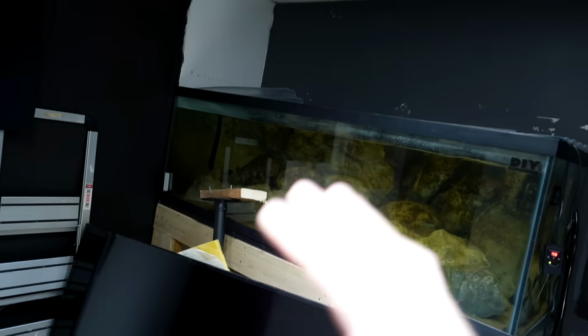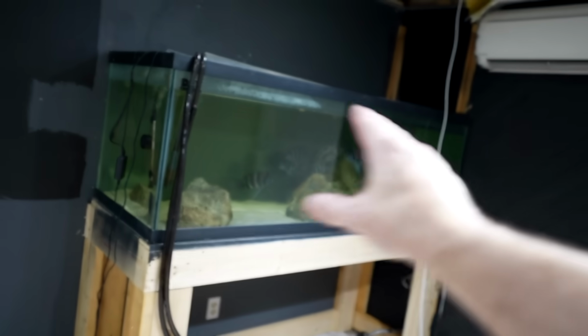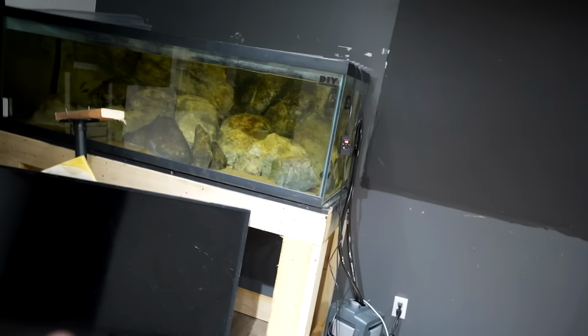You'll be able to see through it. It'll make the room look a lot brighter and really cool. Same with this tank. This will be a Frontosa tank, and we're going to keep it like that. Now, originally I thought maybe I'll take these guys and put them in the 375 outside, and we'll see if that still happens. But as of right now of this filming, that's the plan.